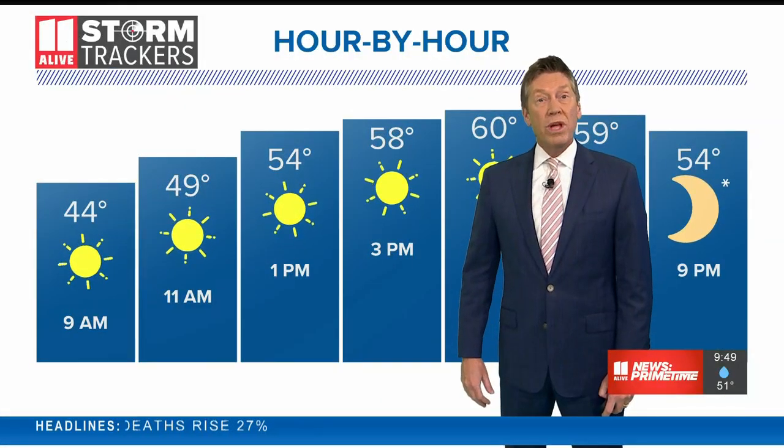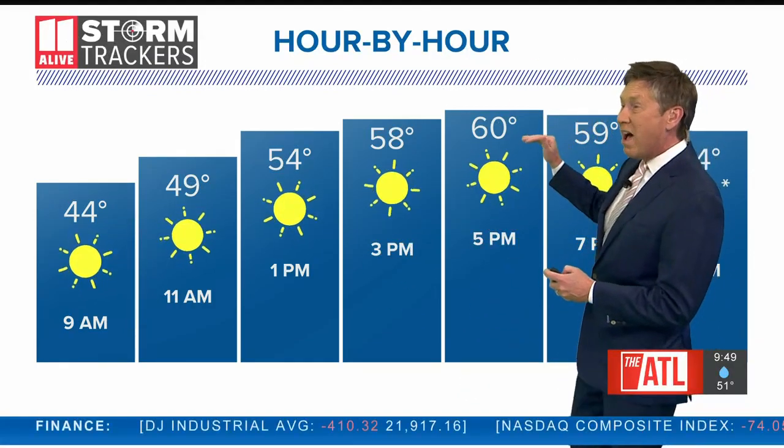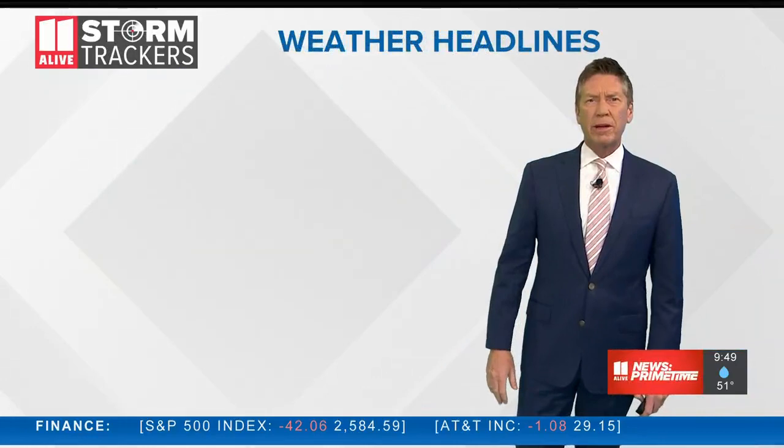So it's going to be starting off below average, and then we will move up into the 60s in the afternoon. I'm going higher than this model. I'm going closer to the mid-60s for a high, and we're going to have plenty of sunshine around. It is going to be just a little bit breezy out there.